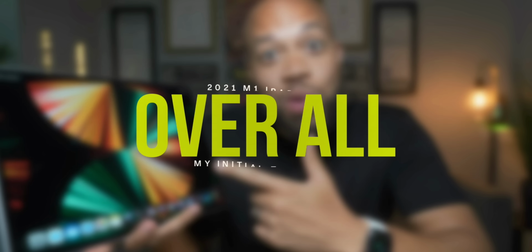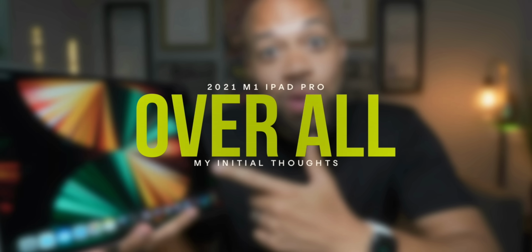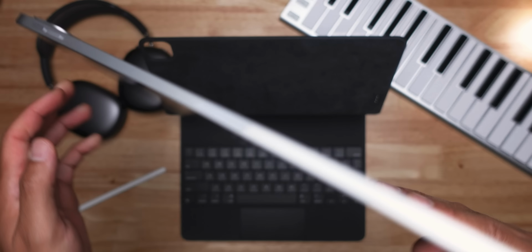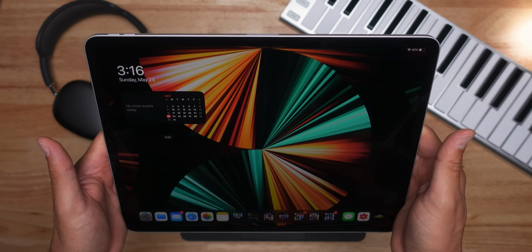But overall, I'm pretty much impressed with this so far. I knew what I was getting myself into. I know that it's very expensive to upgrade year after year. But for somebody who reviews these products and uses this as my main device every day, it was worth the investment for me to get this 2021 model. Yes, it is a lot heavier. If I could have got the XDR Retina display in the 11-inch, I would have got that, no problem.